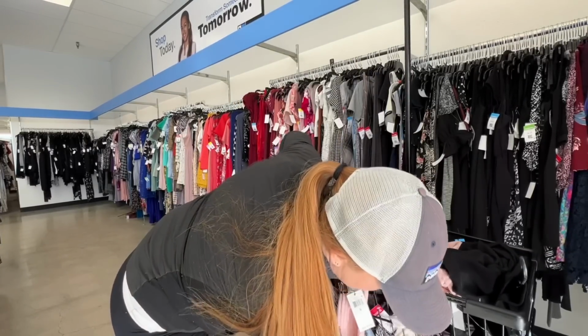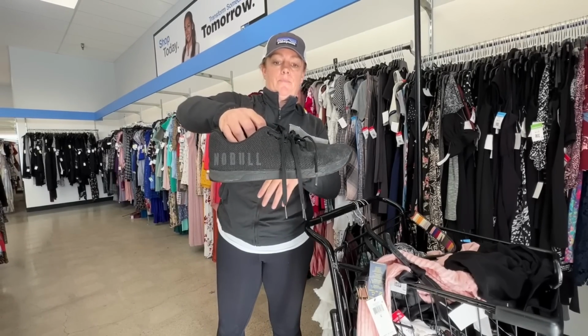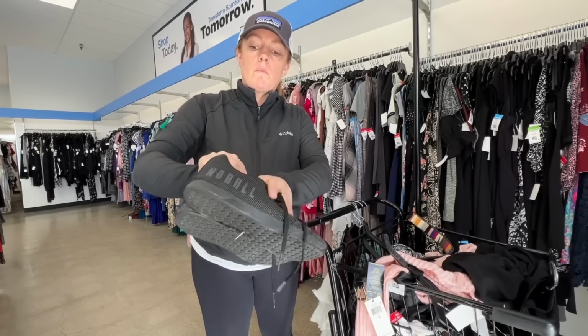That's kind of the range of comps, but I think that belt should be able to get maybe $50 to $75. I'll do a little more research, but I was excited about that.